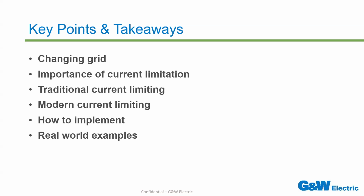Hopefully you were able to walk away with what traditional current limiting devices and tools are available, and some of the modern current limiting devices that are available as well. Hopefully you also got a good idea of how to implement these different devices in a given system, how to interpret what a customer needs, and what devices would be good for what specific scenario. And you were able to understand through some real world examples how exactly these get implemented in the real world.